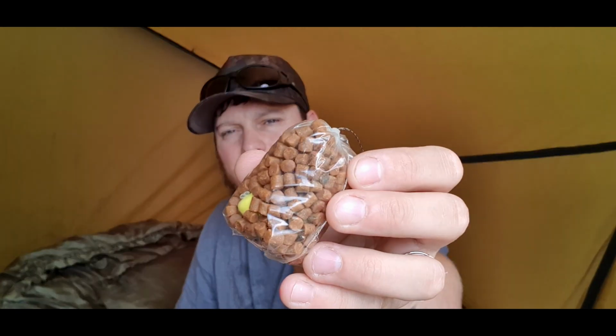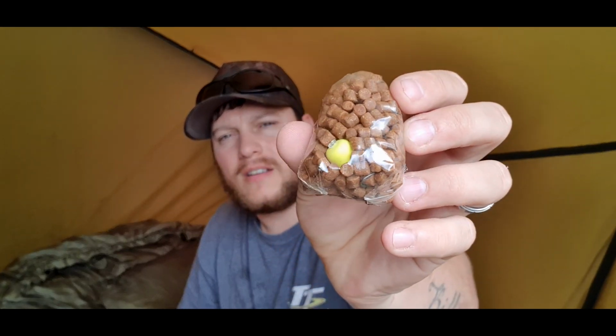I like to pre-tie mine, and obviously done the corners on it, got a little yellow wafter in there. And yeah, I'm going to pull in one of my rods and put it on a solid bag for a bit, while it's not raining, and see how I get on with them.